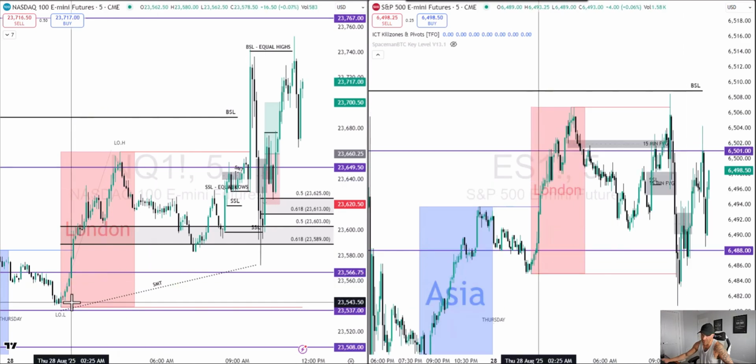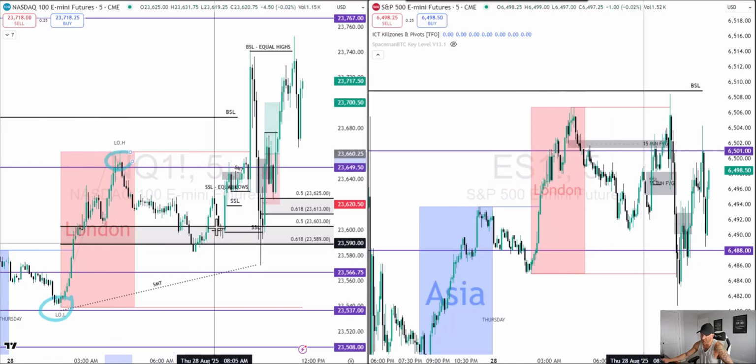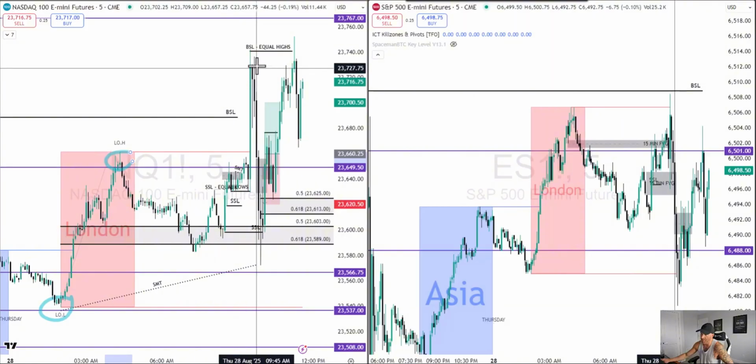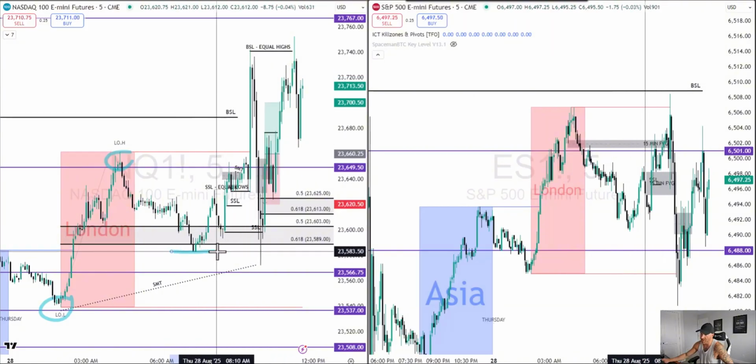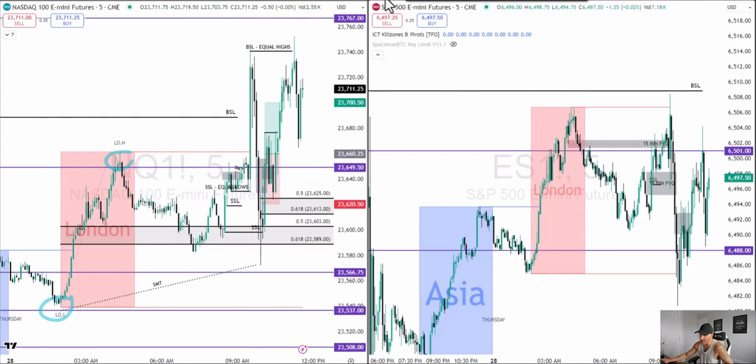Also, we had this discount range from here to here. We pushed out of it once. Now, I know we have another big push up, but this is big open. This is manipulation, really. We came back down and we swept these lows and kind of held that original discount range. So I was like, okay, let's zoom in a little bit and see what we got.